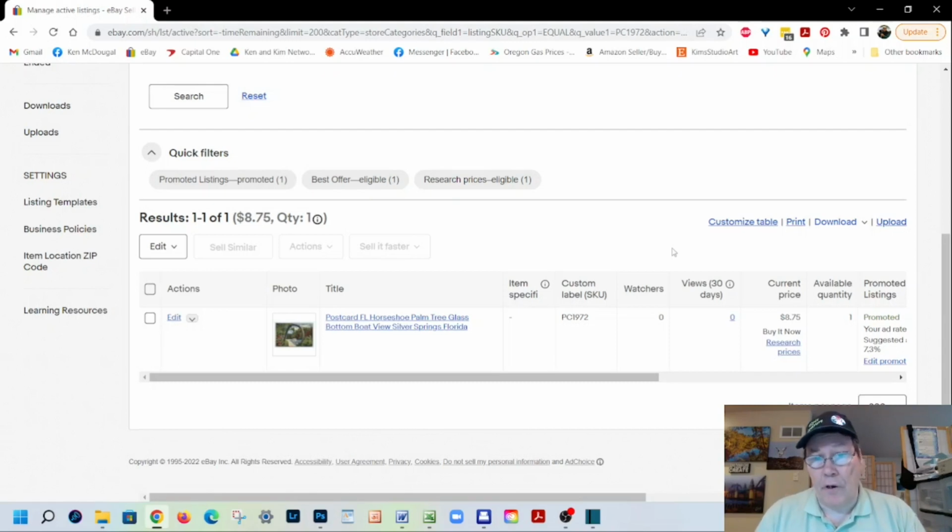Okay. So what I usually do is start with a card. I'm going to start with this one right here. It's in Florida. It's a nice linen card. One of the things I started doing recently to speed things up so I could list more is grabbing cards all from the same state, and I try to get them all in the same era. Like, this is a linen. It's a linen in Florida. So I would grab a bunch of cards that are linen.